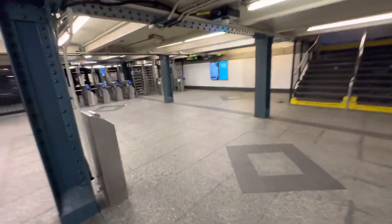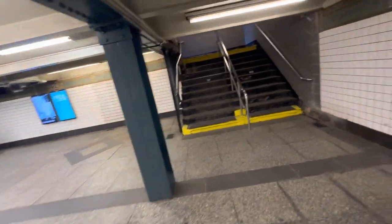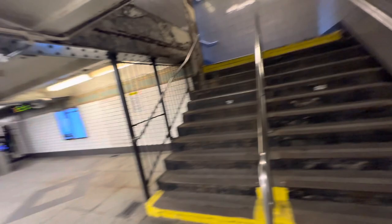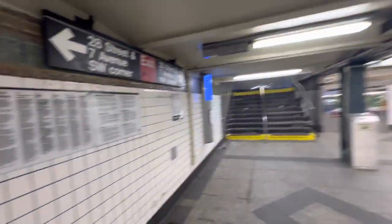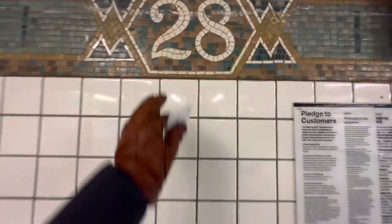Okay. Here we are, 28th. Really close to Penn Station. I just walked here, actually. It's that close. Okay, so the other entrance just comes straight down and then makes a sharp turn. And of course, there's that one. There are these mosaics, quite low.